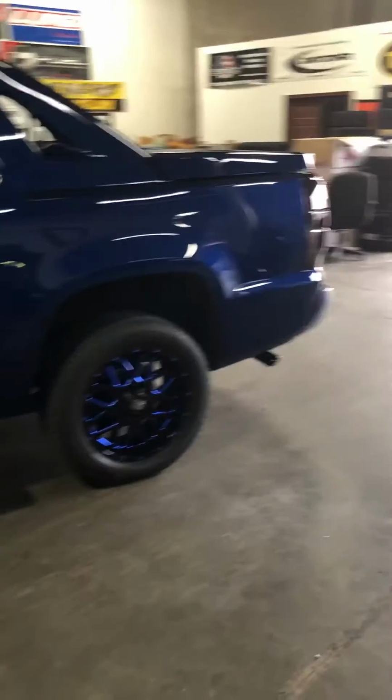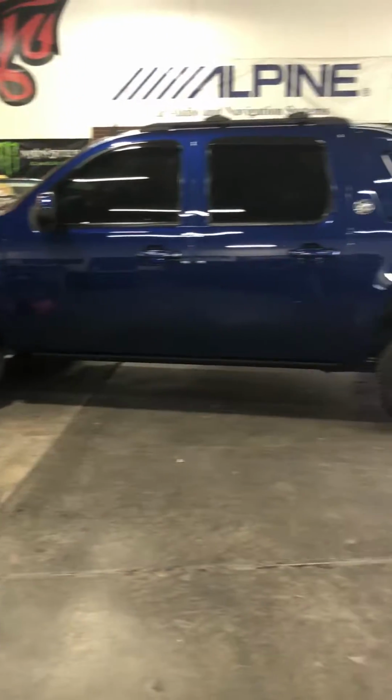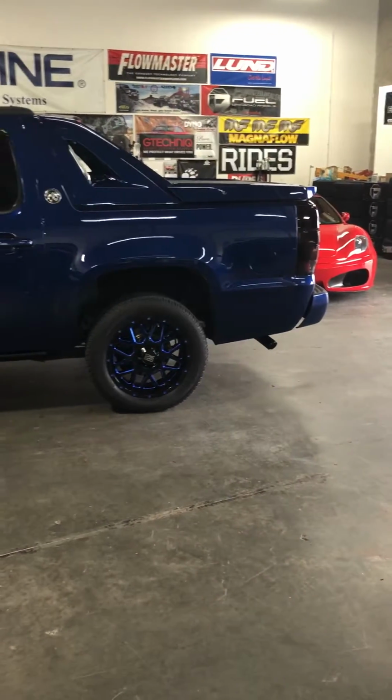This truck has two 12s in the back wall we custom built a box for with Illusion audio speakers. Absolutely gorgeous truck, all ready to go for the customer.